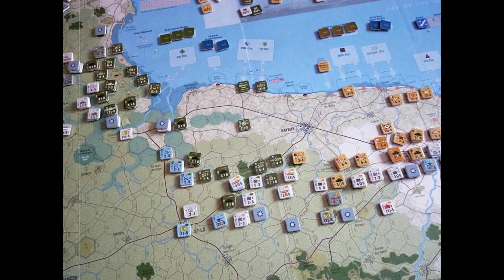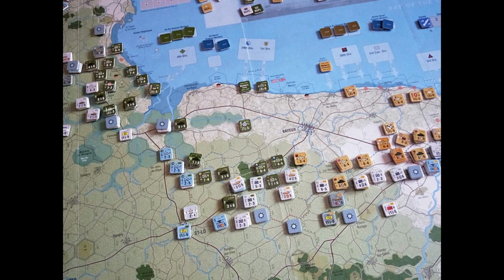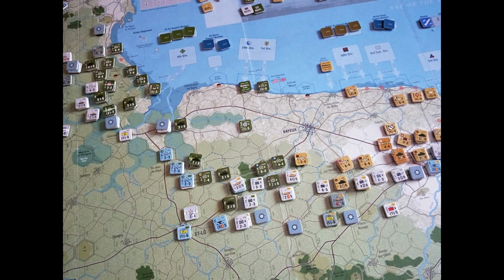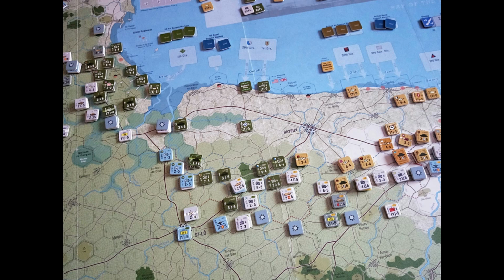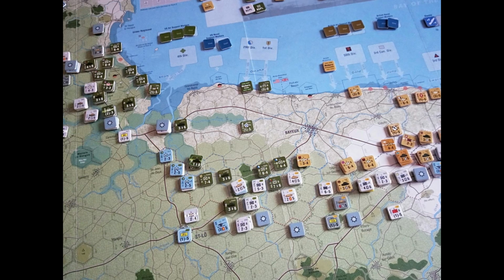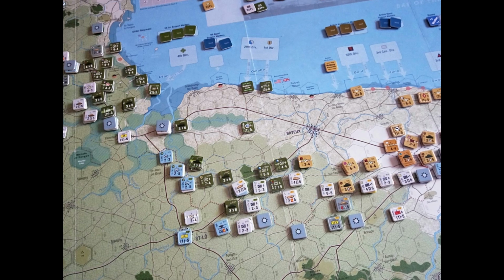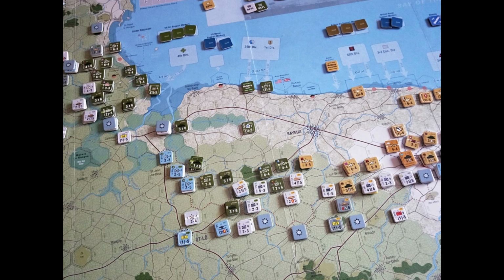Out in the east, the Tigers again looking to get into action just south of Tilly-sur-Seulles, whilst around Caen, the Germans really just defending around here, trying to form some good defensive stacks and let the British waste their resources in attacks on the city.